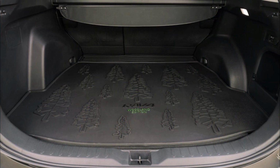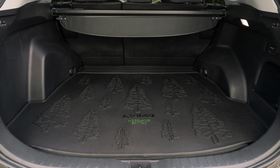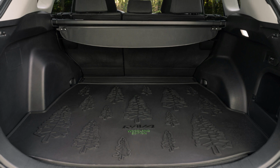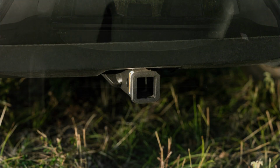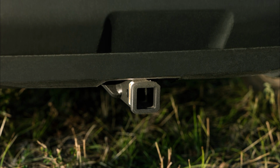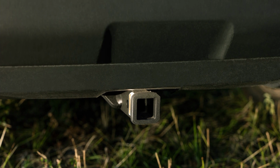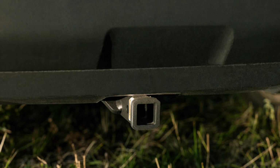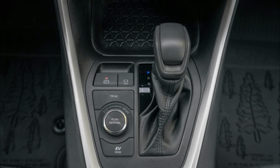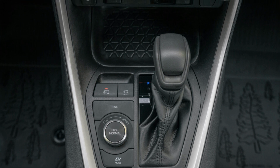Safety is a top priority, with Toyota Safety Sense 2.5, TSS 2.5, as standard. It includes features like pre-collision system with pedestrian detection, full-speed range dynamic radar cruise control, and lane departure alert with steering assist. Other available safety technologies include blind spot monitor, rear cross traffic alert, and front and rear parking assist with automatic braking. The RAV4 also includes the STAR safety system and Toyota's rear seat reminder.